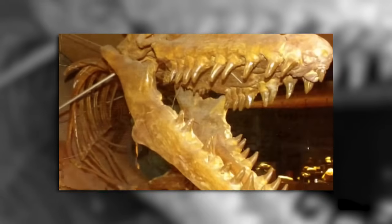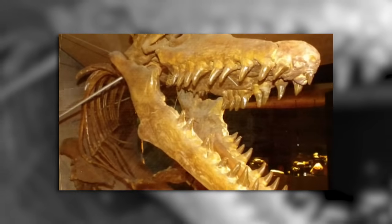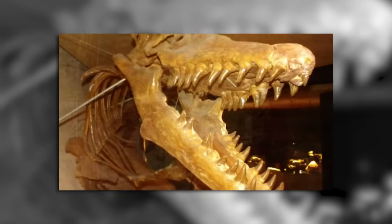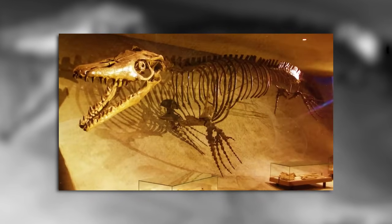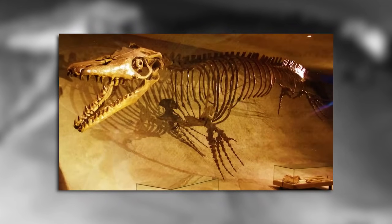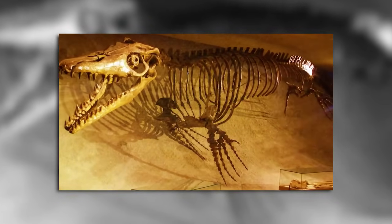It would have been one of the top predators during its time. It grew to massive sizes and would have fed on pretty much anything it could get its jaws on. Interestingly, the U-28 creature and the mosasaur do have a lot in common. It's not far-fetched to say these ancient creatures could have survived the extinction event.